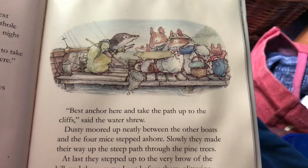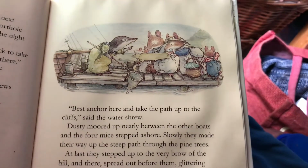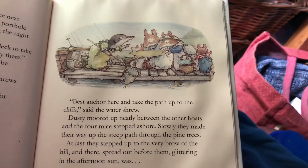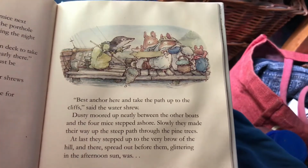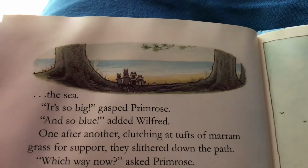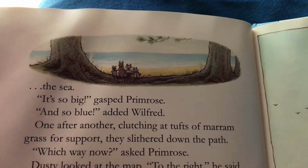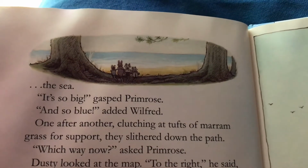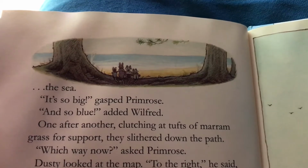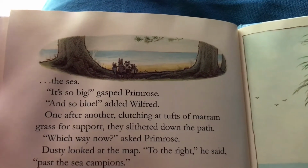At last they stepped up to the very brow of the hill, and there, spread out before them, glittering in the afternoon sun, was the sea. "It's so big," gasped Primrose. "And so blue," added Wilfred. One after another, clutching at tufts of marram grass for support, they slithered down the path.